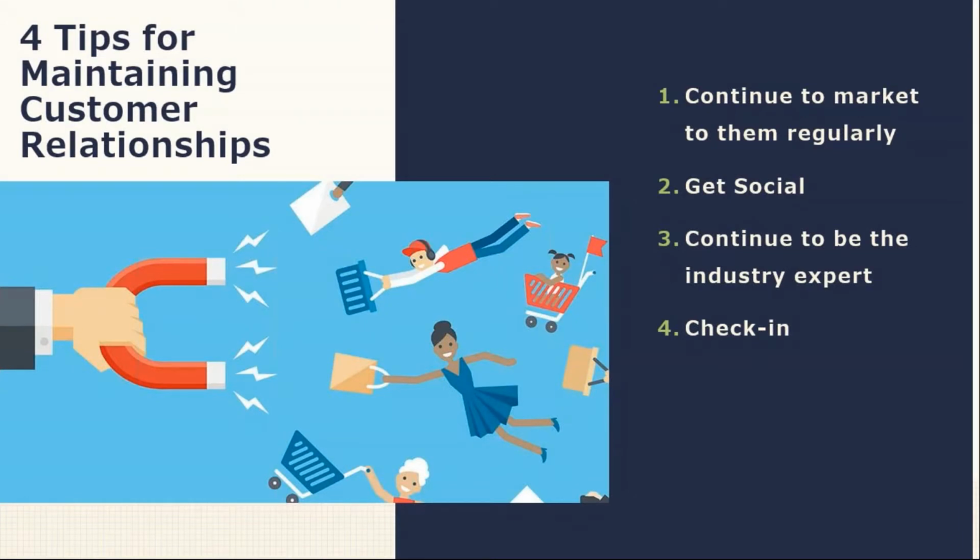So today what we're going to focus on in terms of tips and tools, we're going to focus on these 4 tips, and then I'm going to show you tools that you can use to maintain these relationships, focusing on these tips.